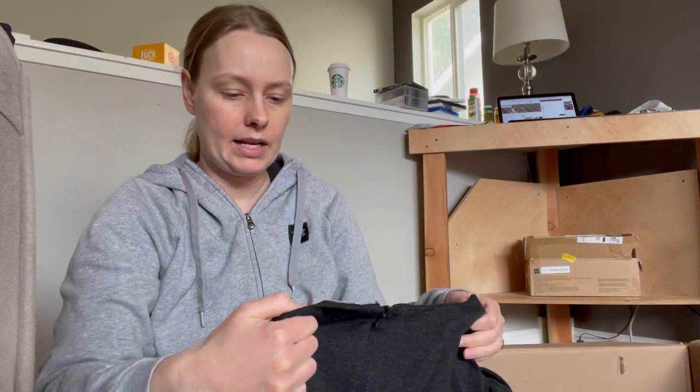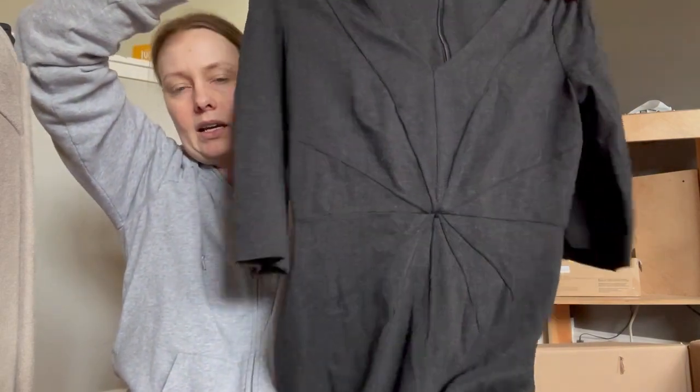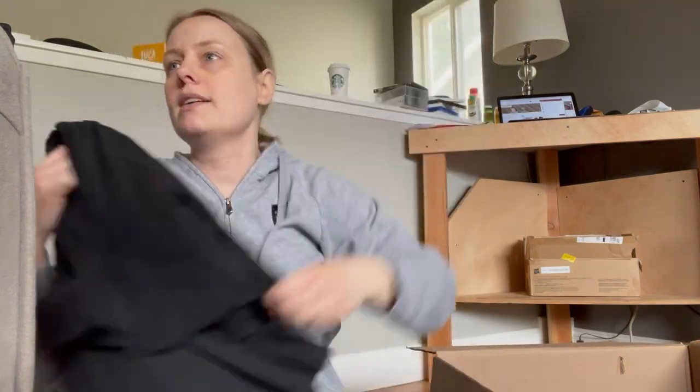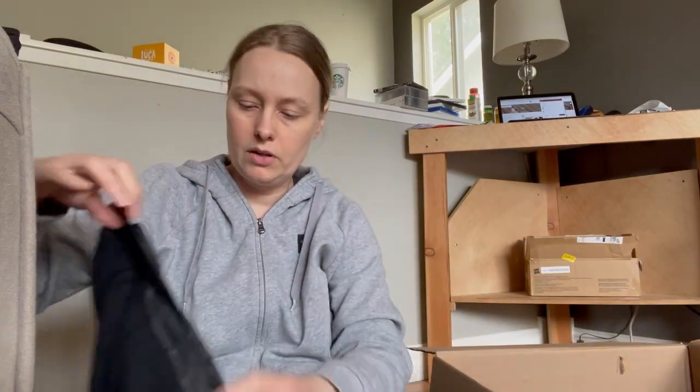Here's more Calvin Klein. This one's a size 8, and it is like a pretty basic 3/4 sleeve. It does have an interesting design in the center there. Just a sheath dress. I will probably list that and just use the term dark academia, but I don't expect much for that, maybe $25.